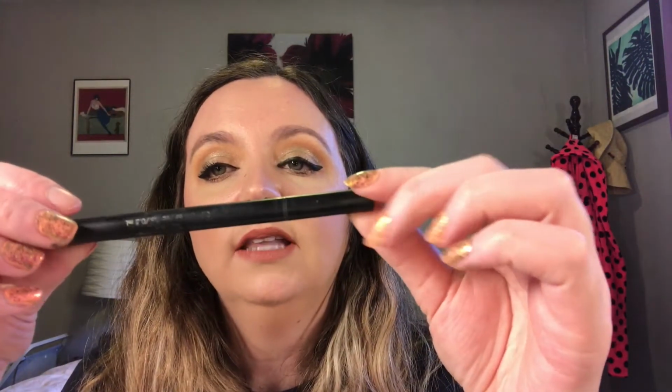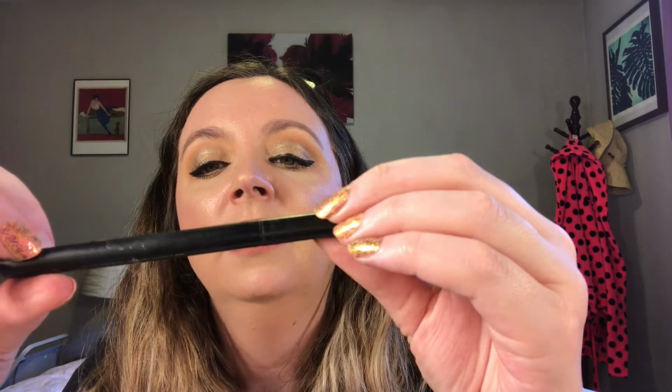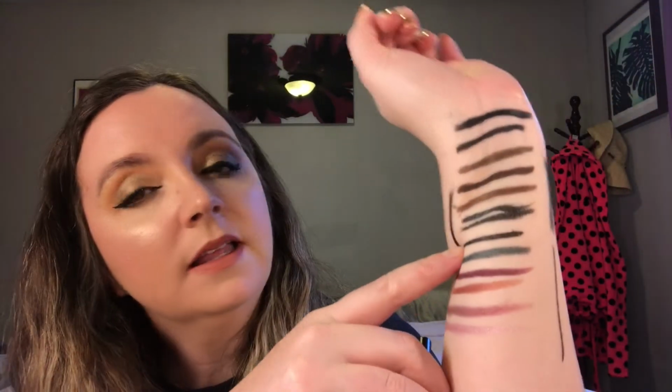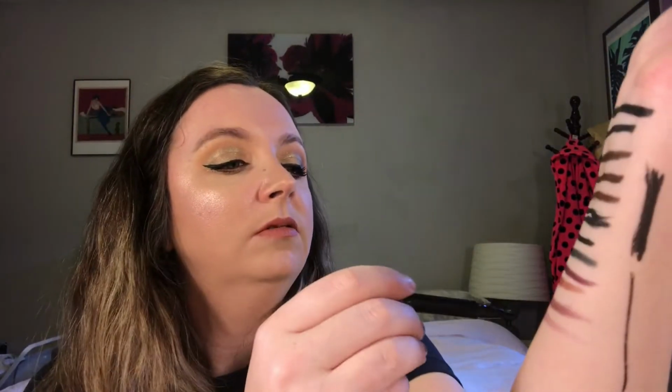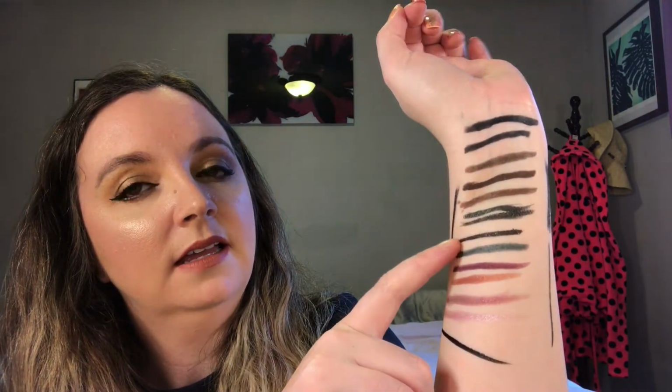The next black liquid liner I have is pretty old. It's worn. Can't see the writing anymore, but this is the Stila Intense Black liquid liner. I really like Stila's formula. This one's pretty old, but it's still going really strong, so I definitely recommend the Stila over the Pat McGrath. So these are both Stila, and I am very impressed with this formula.